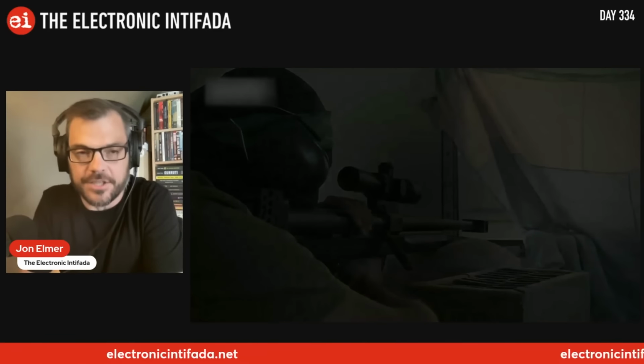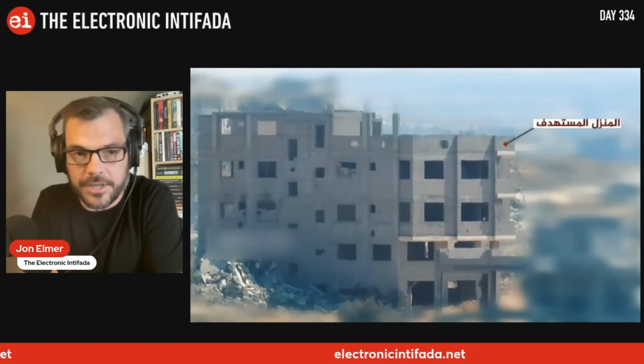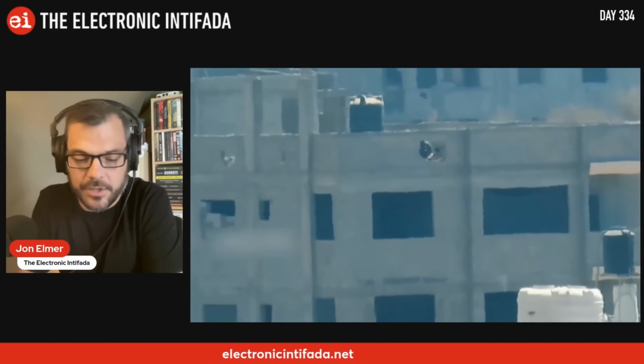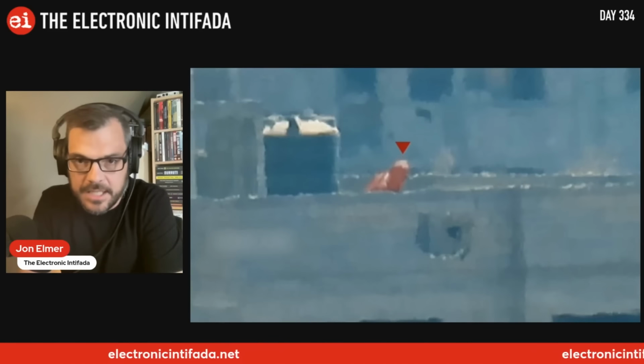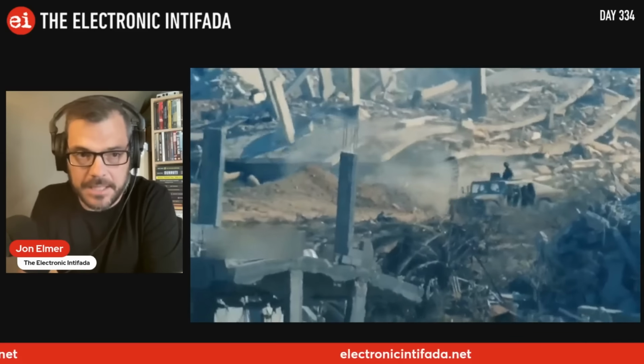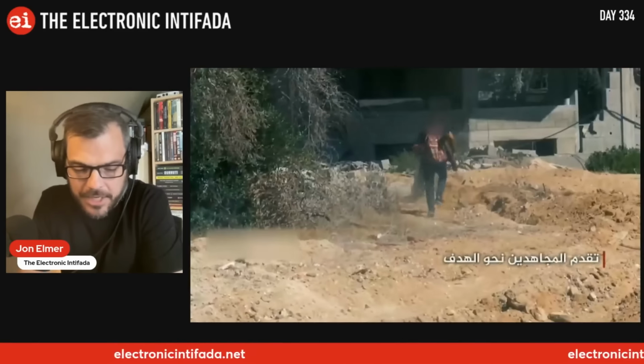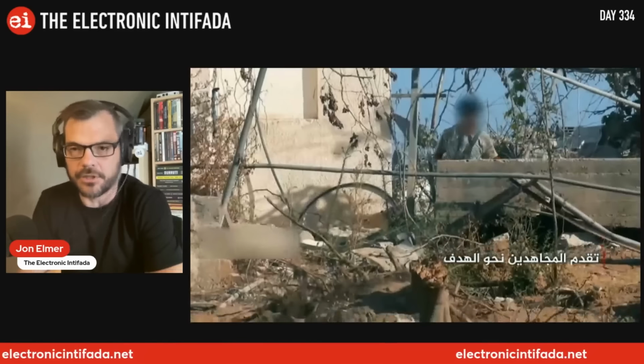And number 12 here is a Soraya Al-Quds ambush. This is in Tel Howa in the operations that the Israelis are doing to expand the corridor. We're going to see 3 fighters here run up on an Israeli military position and take it right to the living room of their operation. So you're seeing the targeted building, and here the fighters.